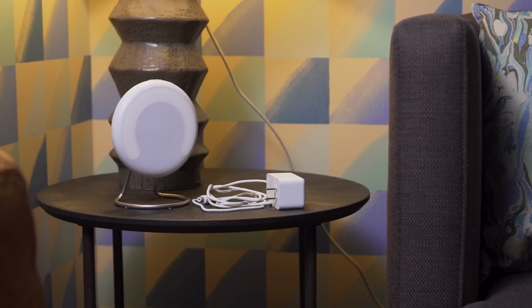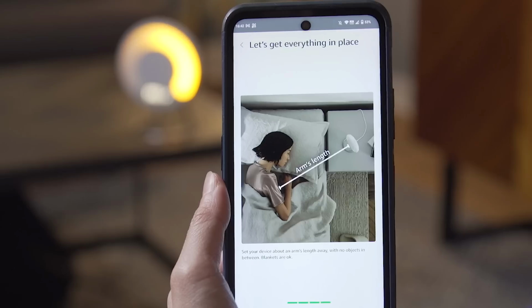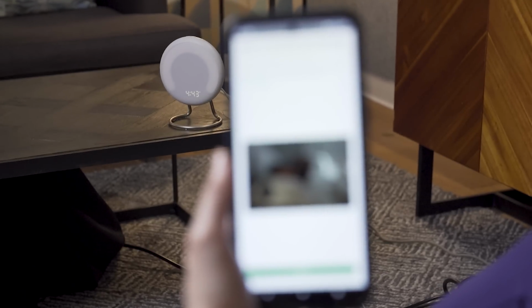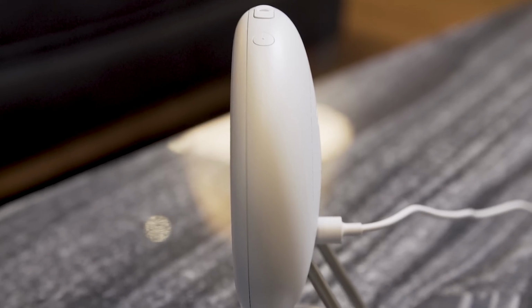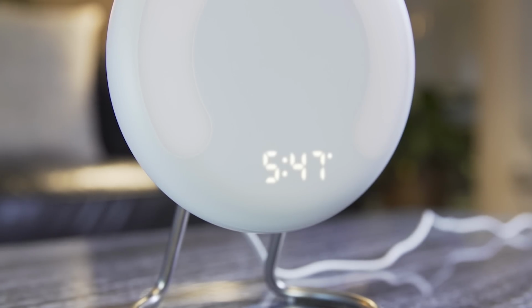The Halo Rise is at least very easy to set up. It's not ugly, and since I already needed a bedside lamp and clock, I found it extremely helpful. There's no mic on board like I mentioned earlier, so there's no using the Alexa assistant unless you've connected it to a speaker or a smart display.